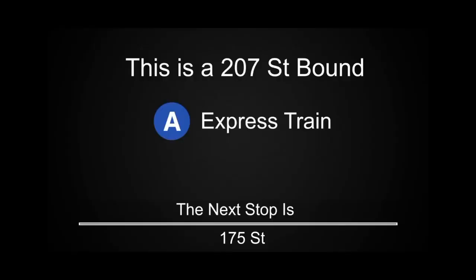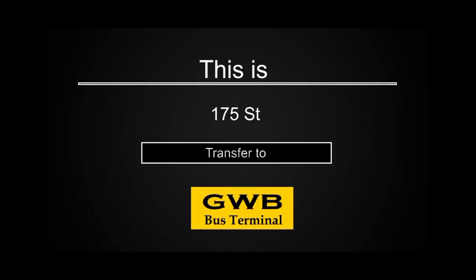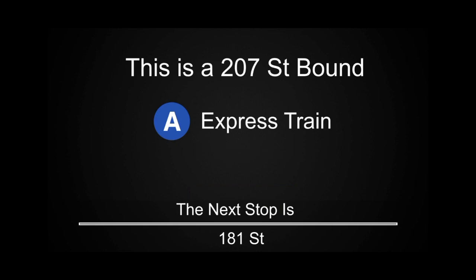This is a 207th Street bound A express train. The next stop is 175th Street. This is 175th Street. Connection is available to the George Washington Bridge bus station. This is a 207th Street bound A express train. The next stop is 181st Street. This is a 207th Street bound A express train. The next stop is 190th Street.